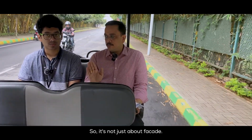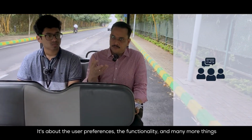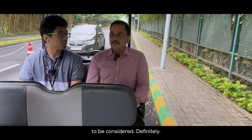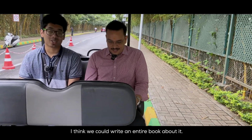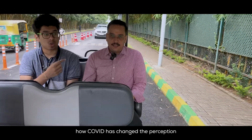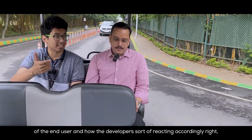So it's not just about the facade, but about the user preferences, the functionality, and many more things to be considered. Definitely. If we start talking about architecture, I'm pretty sure we could write an entire book about it and go on for hours. But it's very interesting that you bring up how COVID has changed the perception of the end user and how the developer is reacting accordingly.